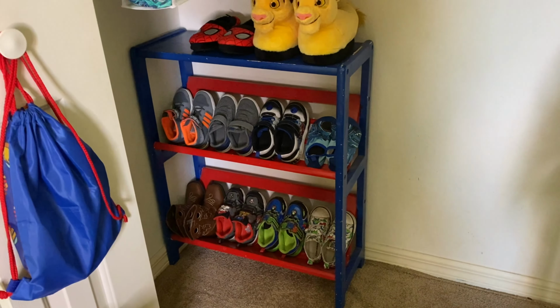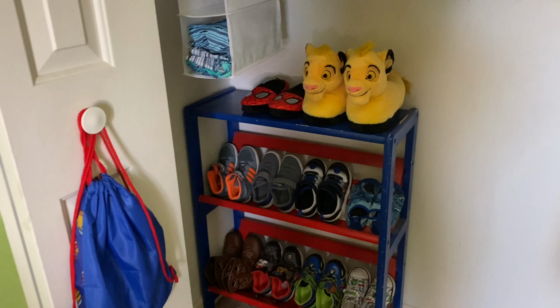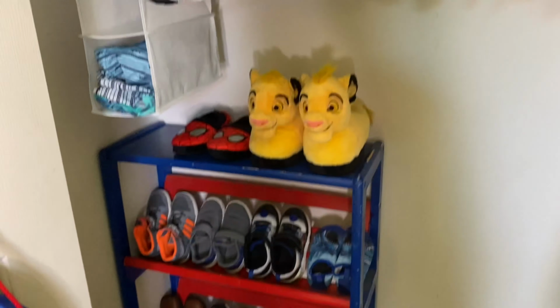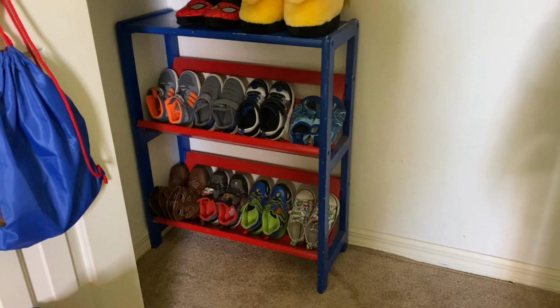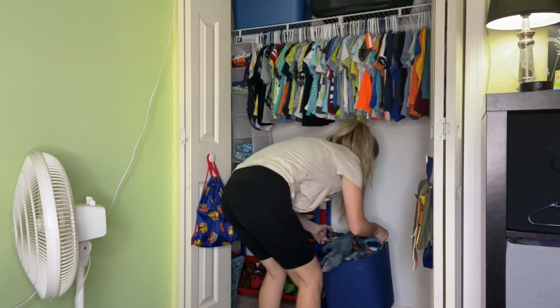He has one more pair that's in the front. I'm just going to leave it at the door, and his sandals are at the door. But I organized his shoes, and then the top has his slippers, and it looks so good. So I'm going to go ahead and just stack his hats here so they're easy to get to.